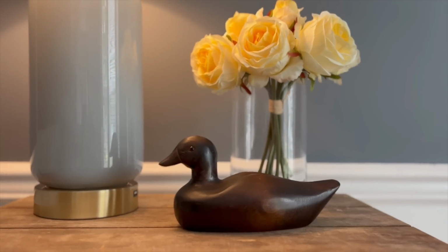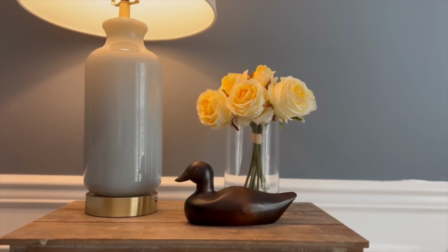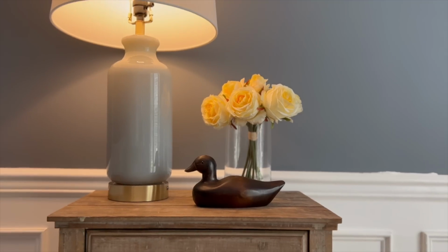I got this guy. I thought it'd be really cute on like a stack of books, coffee table, side table, whatever, and it was $3, and I just think it's really simple and cute, and I love the dark wood.